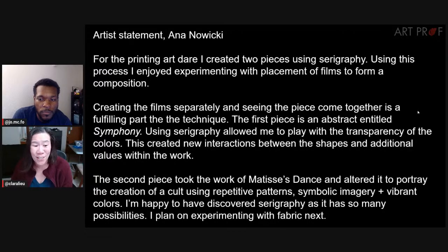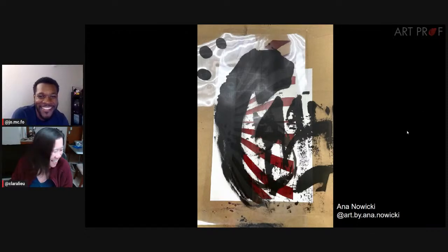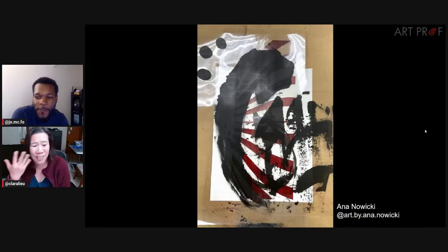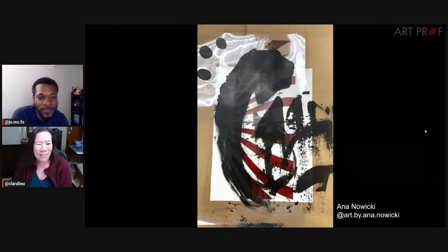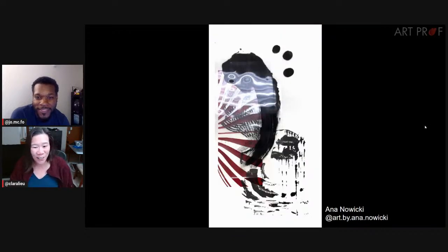So I confess I have no idea how serigraphy works. Who here knows what that is? Because I really have no idea, or maybe there's a different term that I'm using. But anyway, aren't these so much fun, Jordan?